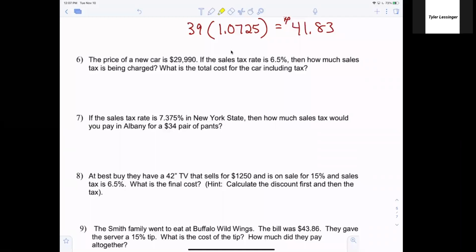Read it. The price of the new car is $29,990. The tax rate is 6.5%. How much sales tax is being charged? Right. So what do I have to do right off the bat? No, because that'll give you the total cost. I'm interested in just the tax. What do I have to do to find just the tax? I'm waiting. Yeah, but 29,990 times, but not 6.5, but what?